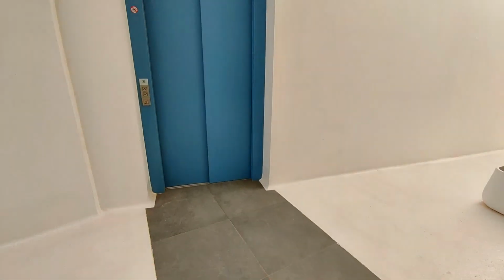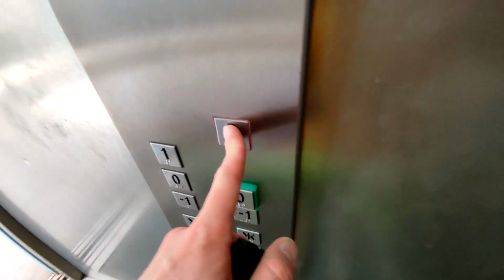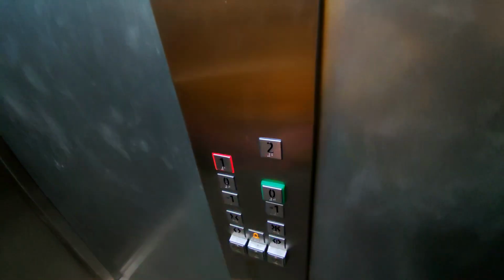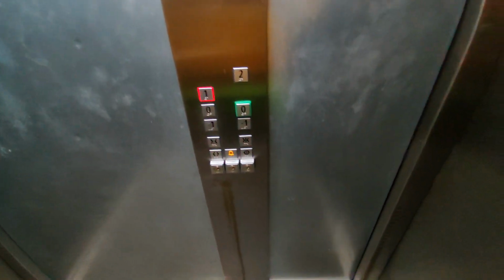This hotel has a Schindler 3300 lift, which is as bog standard as any other Schindler 3300. Oh, this is crap. Oh, here you go. Wow, this piece of shit. 31.